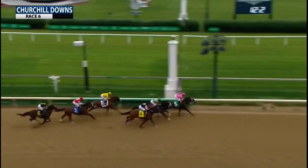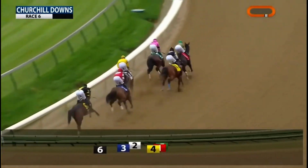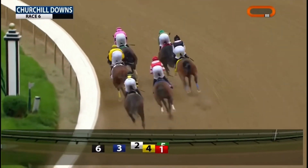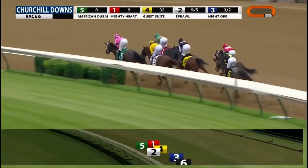A lot of those runs have come in stakes races. He was in 3 stakes races at Churchill Downs last year: Stephen Foster, Blame, and Ali Sheba. Those are not in order, but he was in all 3 of those races. He ran 3rd in all of them.